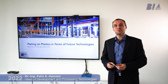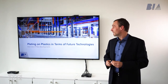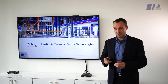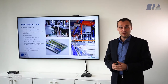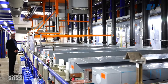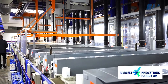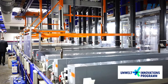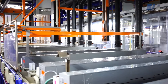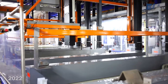Good morning. I will show you in the following minutes some topics regarding plating on plastics in terms of future technologies, which will show you our newest developments. We have installed a new plating line here in Solingen. This is a state-of-the-art plating line and a flagship project of the Ministry of Environment here in Germany. The plating line is specially constructed regarding energy efficiency and, of course, a complete hex chrome free process.